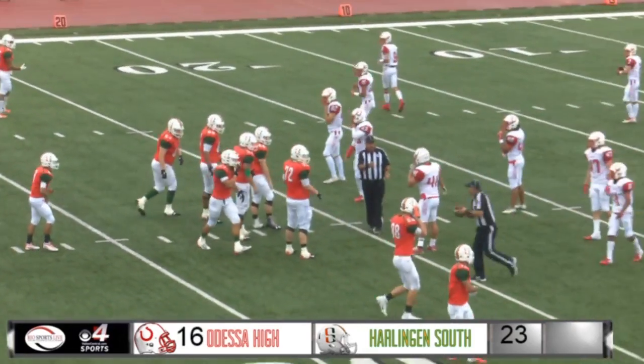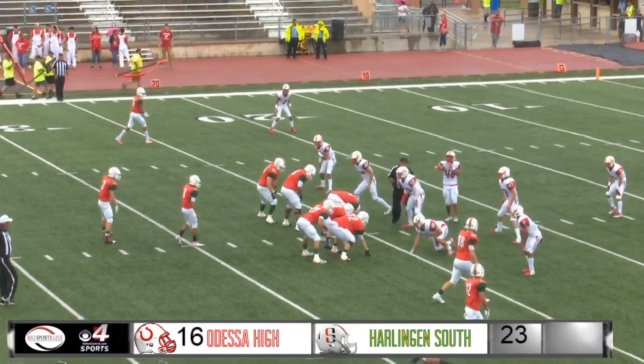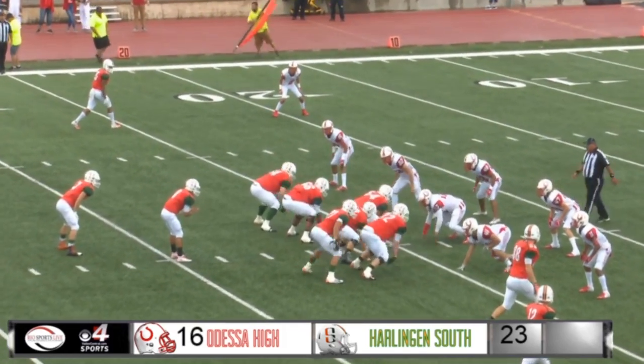The linebackers are a little confused on their matchups. He gets the ball, has the seam, runs up, and he gains about 40 yards after the catch. Here we go, quick to the line of scrimmage.